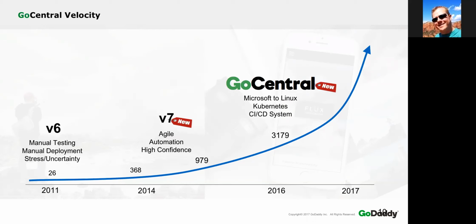I'd like to say that Kubernetes was the only key to this trend. However, there were significant cultural process changes. And with this trend, this year we are targeting 7,000... battery die.